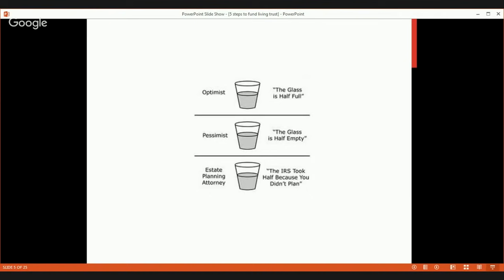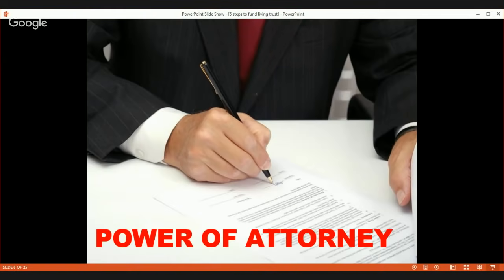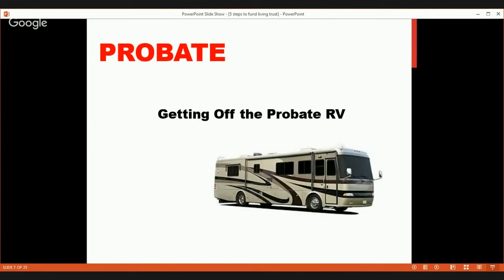Let's talk a little bit about estate planning and why it's important to plan. The optimist, obviously, the glass is half full. The pessimist, the glass is half empty. The estate planning attorney says, hey, the IRS took half because he didn't plan. We always want to have a plan. We want to make sure that we have the power of attorneys in place in the event there's anything we can do before somebody passes to minimize the tax. And we want to make sure that we can get off that probate RV. We don't want to have to go through the process of going through the courts.